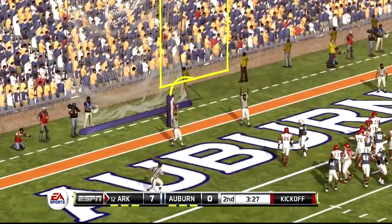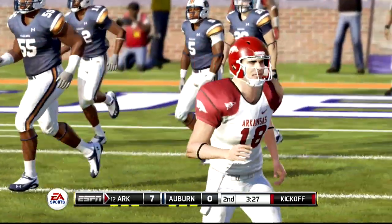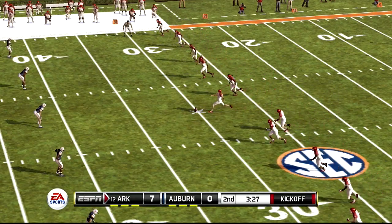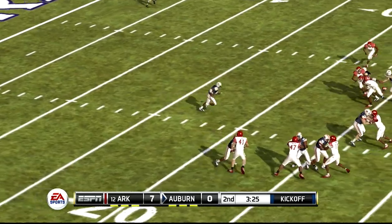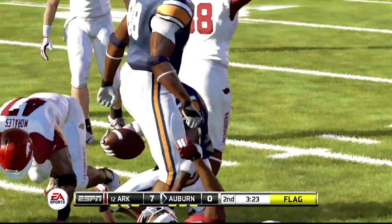He hits the PAT. McDonald looks ready to kick this one off from his own goal line. Flags are down, and this one might be on the offense.